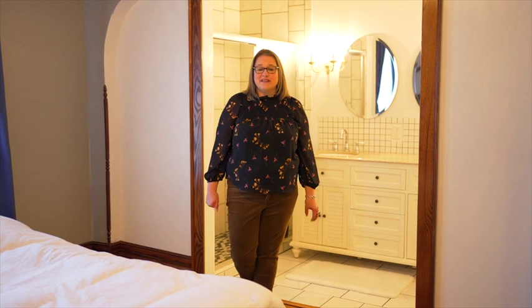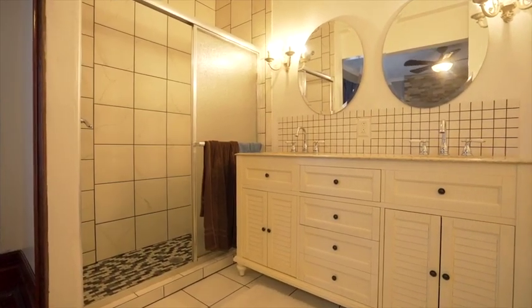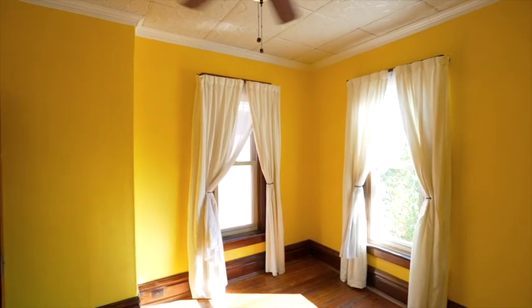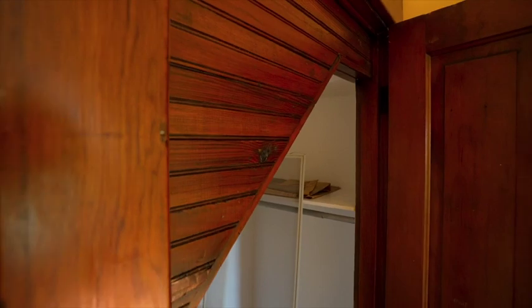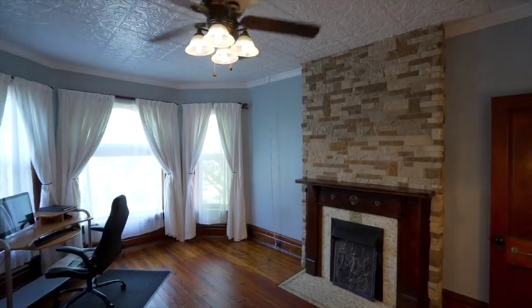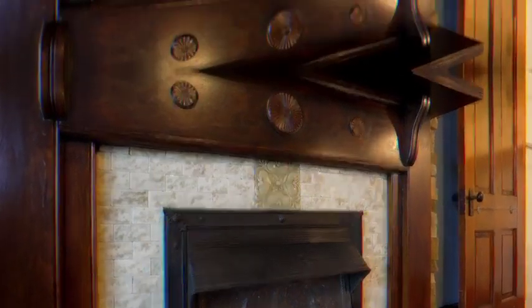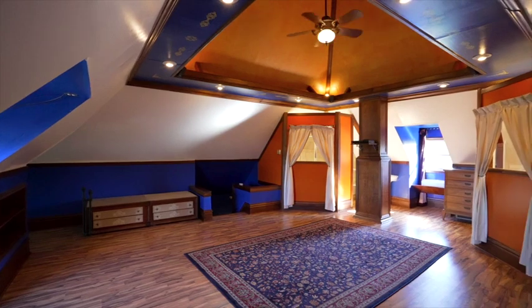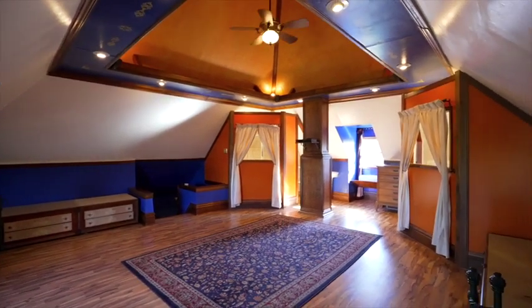This home has 4 spacious bedrooms on the 2nd floor and 2 full bathrooms, including 1 bathroom attached to the owner's suite and another bathroom that features a large soaking tub. The 3rd floor has this amazing flex space that could be a 5th bedroom, office space, an art studio, and much more.